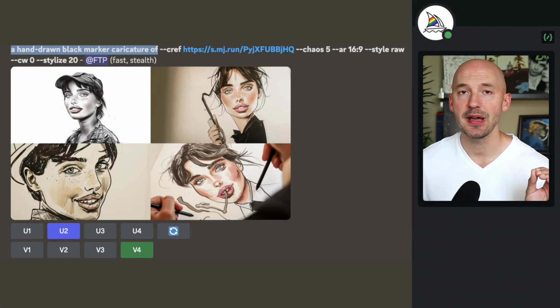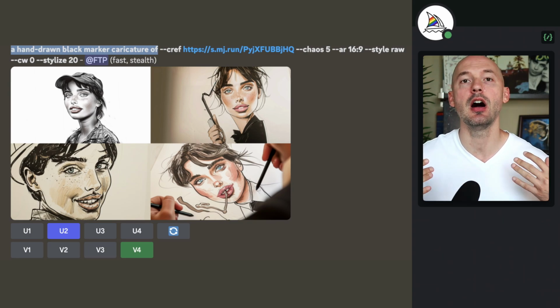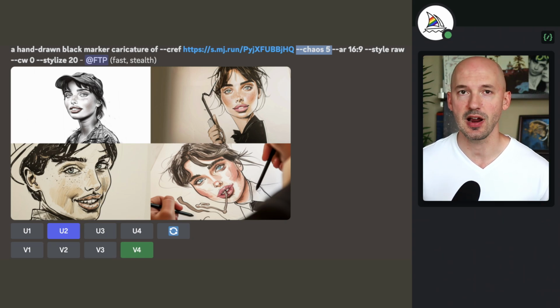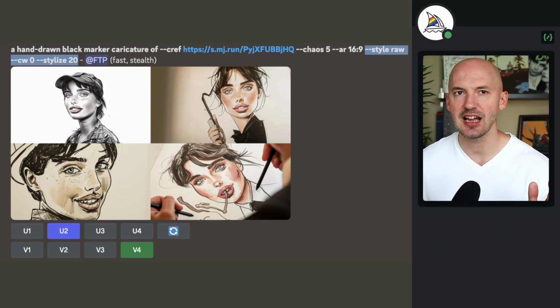But I found that the best prompt for this is something like a hand-drawn black marker caricature of your character. You could try something like Chaos 5 for a little more variety, as well as the parameters of style raw, a low character weight of 0, and a low stylized value all the way down to 20. I think these look pretty awesome.